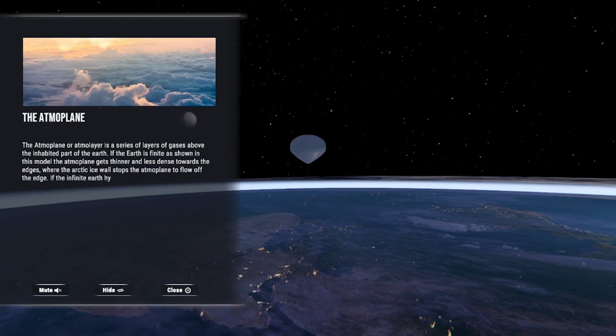Atmoplane? We have an atmosphere, and it's not thinner closer to the poles. If you leave your mother's basement and climb a mountain and measure the pressure at ground level and on the mountain, you will see that the pressure gradient is upwards, not to the sides.